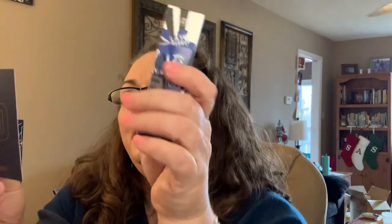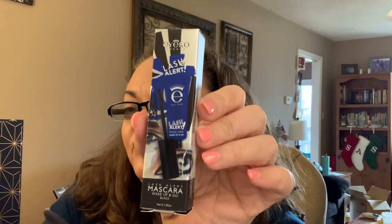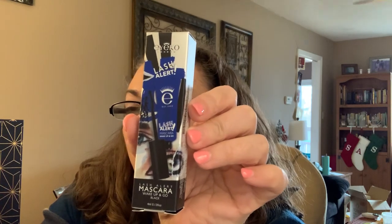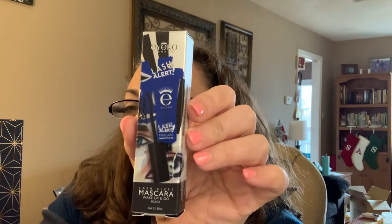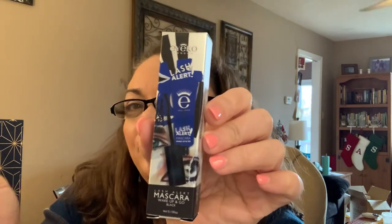Yeah, we got some makeup in the box though. We haven't been getting a lot of that. It's mostly been skincare stuff. All right, let's read about this. Eyeko Lash Alert Mascara. Discover a lash transformation with this nourishing and volumizing formula. Housed in a zero-waste tube, promising no smudge, crumbling, or flaking. The mascara ensures lashes are volumized and healthy.